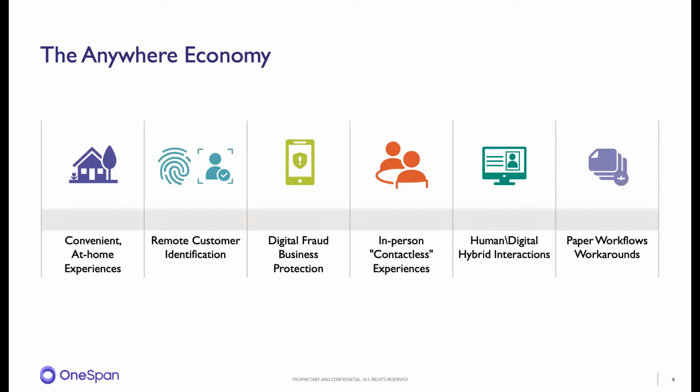And we're seeing this already happen today in industries like banking and financial services, insurance, healthcare, public sector, and government. All of these areas are looking to offer digital services that really keep pace with changing customer habits and preferences. In today's anywhere economy, we know that consumers want and expect convenient at-home experiences. And I think it's safe to say that the post-pandemic consumer now expects these natively digital experiences to be seamless, and to integrate very seamlessly within their day-to-day lives.